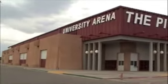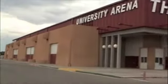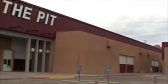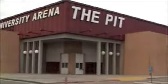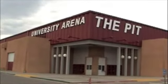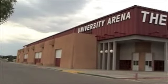Arena at University of New Mexico. I tried going inside, but unfortunately it's closed. Even the gift store's not open. So this is as close as I get to going inside, but I did look inside the glass. It looks like you go inside, just go straight down. Now the stadium is definitely built into the ground. That was the name of the pit.